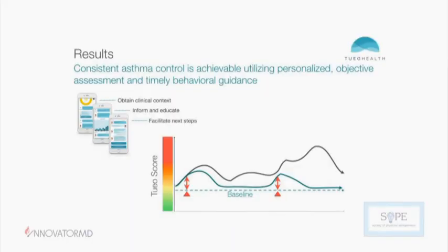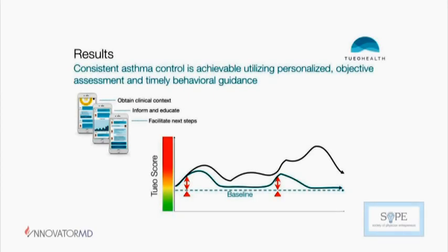This is just kind of showing control in a patient that ultimately went into an exacerbation. Well, we want to find out what's happening, whether they stopped taking their medication, or there's a trigger, or they're not on the right medication. Let's make that change so they don't end up in your emergency room. Just a great example showing how data-driven management can save money.